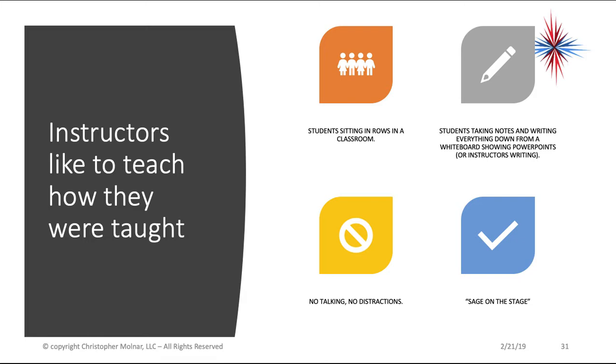The instructor was the sage on the stage. Now that sounds cruel, but it's the reality, okay? Everything that was learning-wise, all the knowledge came from the instructor, sometimes textbooks, but most often from the instructor, and was disseminated one way to the students. The instructor had all the knowledge and was giving it piece by piece to the students who were writing it down so that somewhere in the future they might actually use their notes to build upon that knowledge. Okay, instructors like to teach how they were taught.